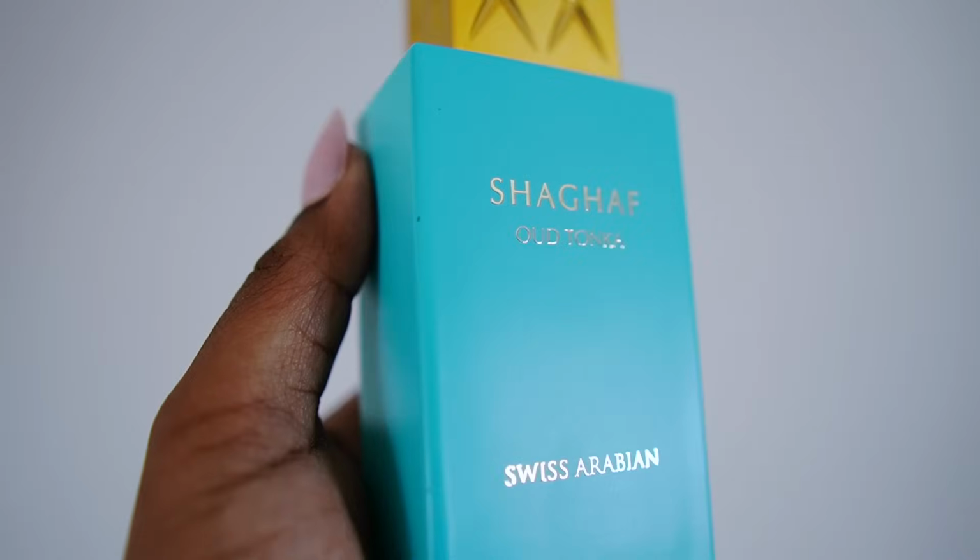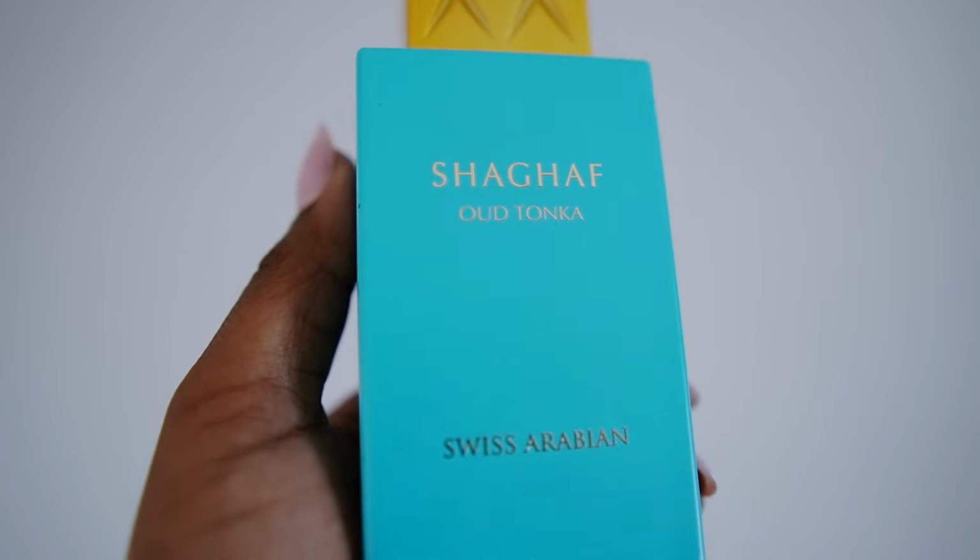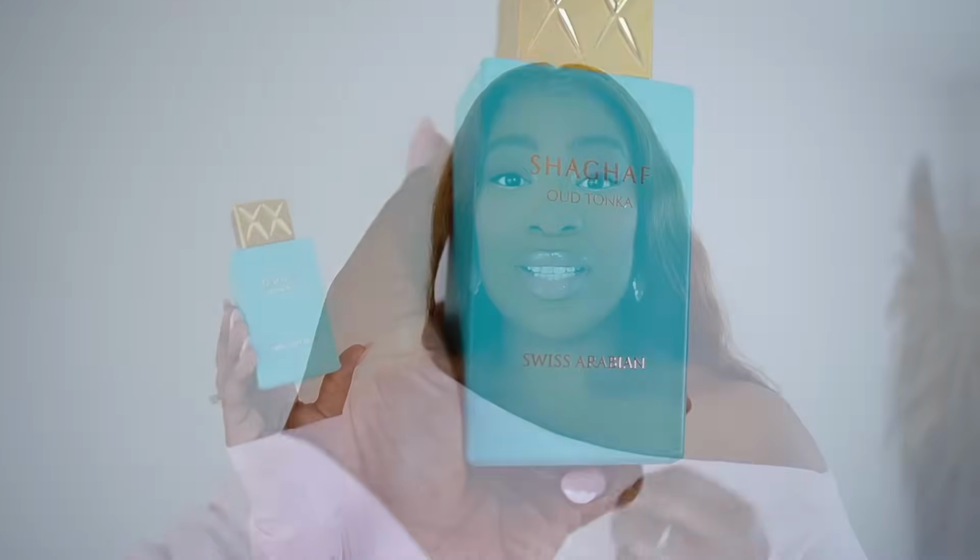So this fragrance is high on the list, and I've talked about this fragrance in a couple of different videos, so I will link those videos here so you can hear my full experience and thoughts on this fragrance. But y'all, this is quite honestly, in my opinion, a very masterfully done fragrance. It smells so expensive and it is so affordable. And that's what blows my mind, how affordable this gorgeous fragrance is.